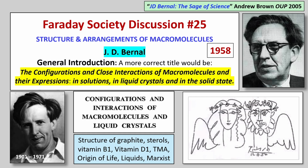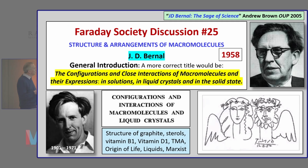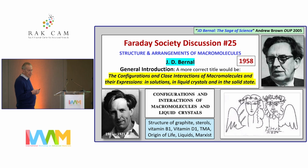It was brought together by J.D. Bernal, who had become a crystallographer at this point, and he brought together people that were interested in macromolecules, large molecules, and was a dominant figure. Locally at that time, he was referred to as the sage, the guy that knew everything about everything, and the collection of papers that they brought together here.